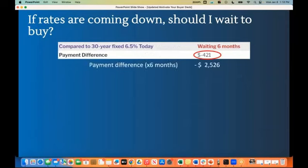But let's take that payment difference. Let's multiply that by 6 months because that's how long they're thinking about waiting. And let's also include in this, if they were to purchase today, we could, generally speaking, typically refinance them to get that lower rate. So let's include that cost to refinance in this scenario. And their total cost to buy now versus waiting 6 months is about $5,526.